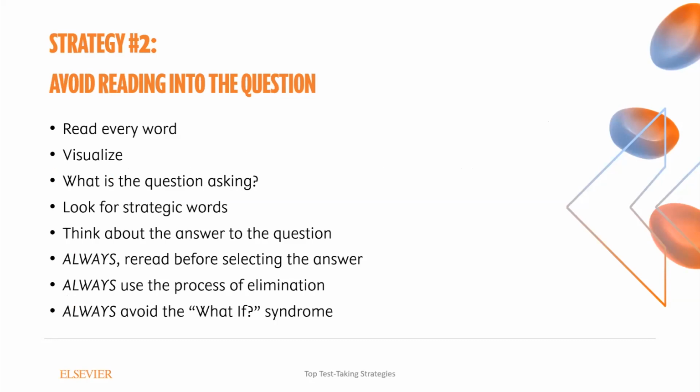Now, it may be there, but if it's not there, whatever you're thinking in your head, then the next best answer will be. So for example, a question reads that a client is having a hypoglycemic reaction and asks, which item will you give to the client?